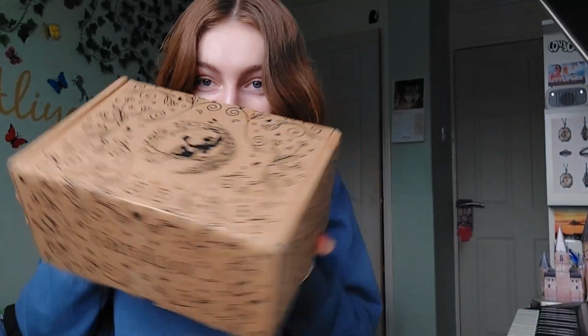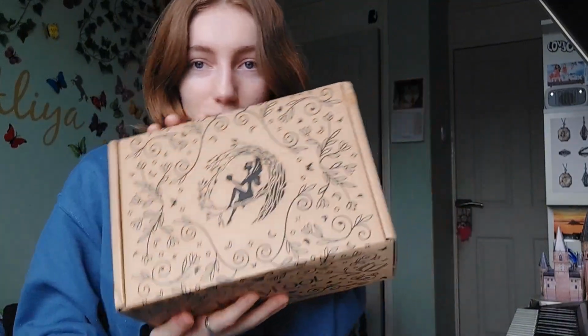My first ever Fairyloot box arrived. Look at it, so pretty. Oh my god, I did try to save the bottom, but it got a bit ripped. So pretty. I'm definitely going to be keeping this box. It is so, so gorgeous.